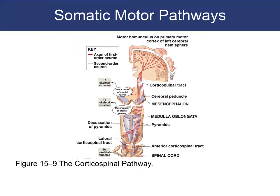Okay? If you have damage to the lower neurons down here, you're flaccidly paralyzed. If you don't have the lower motor neuron, it's only going to go one way. It's going to be no function at all. If you have damage to the upper motor neuron, it can be either. It can be either too much activity or not enough. Okay?